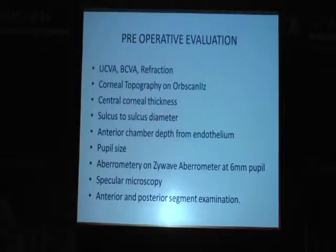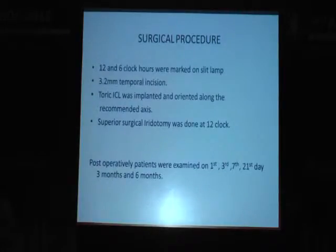Preoperatively, uncorrected visual acuity, best corrected visual acuity and refraction were noted. Corneal topography was done on OPD scan. Central corneal thickness and sulcus to sulcus diameter were also measured on OPD scan. Anterior chamber depth from the endothelium was also measured on OPD scan. Pupil size aberrometry on the iTrace aberrometer at 6 mm pupil size was done. Specular microscopy and complete anterior and posterior segment examination were also done.